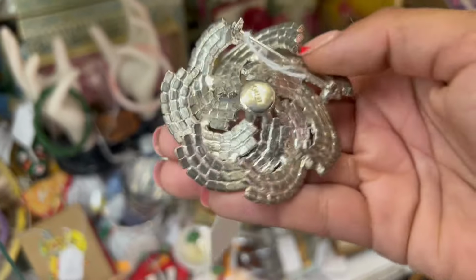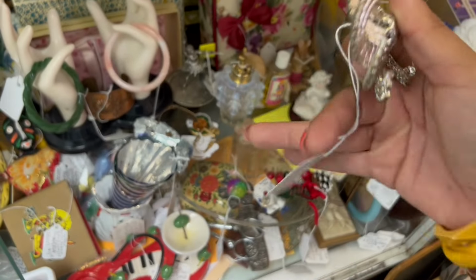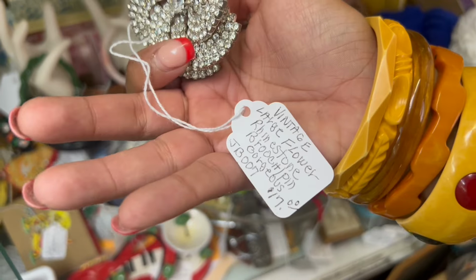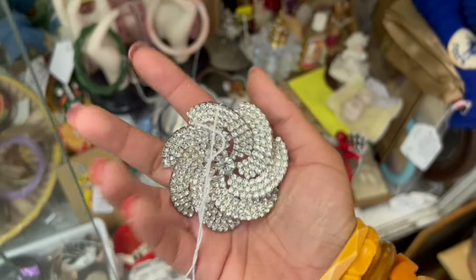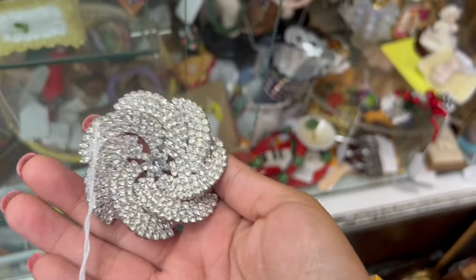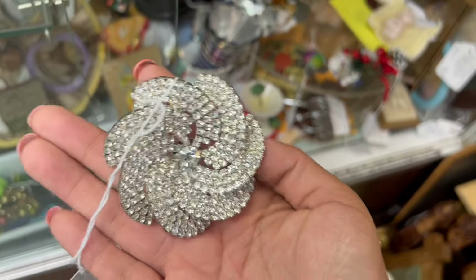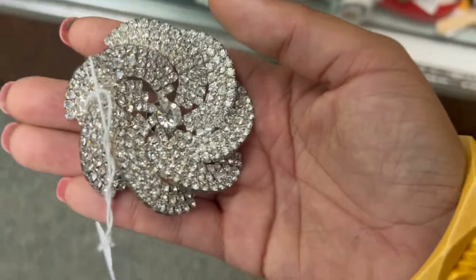Check out this brooch. Wow, that's really fantastic. The shape and everything. Vintage large rhinestone flower brooch, and it's in like pristine condition. $17 and 30% off. I think that's a pretty safe bet for something that phenomenal.